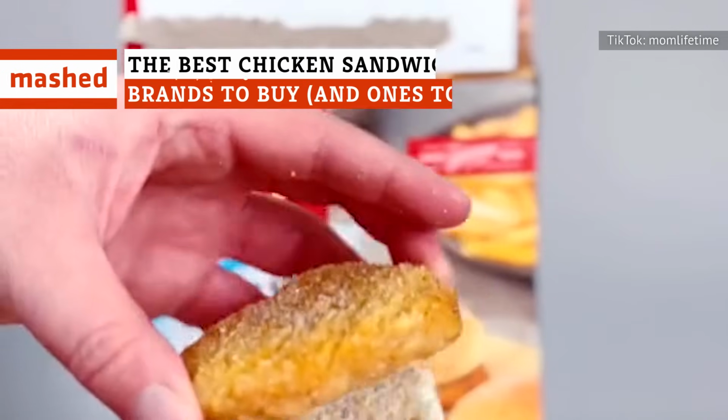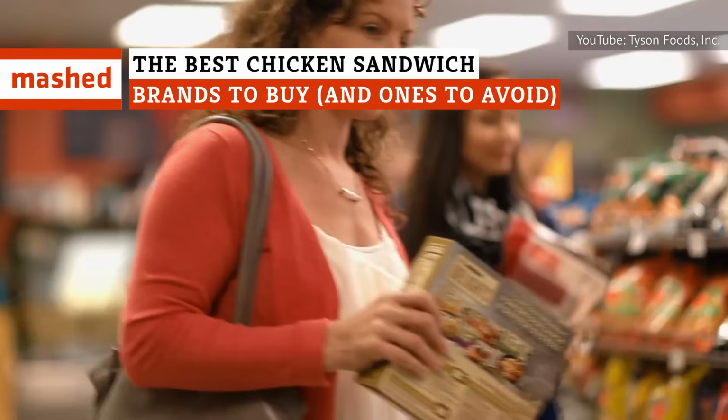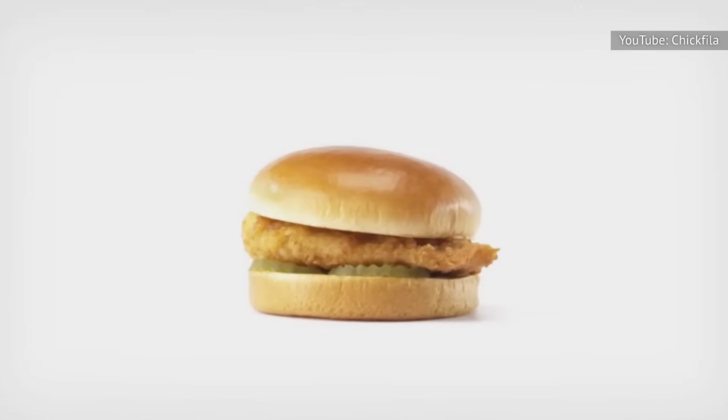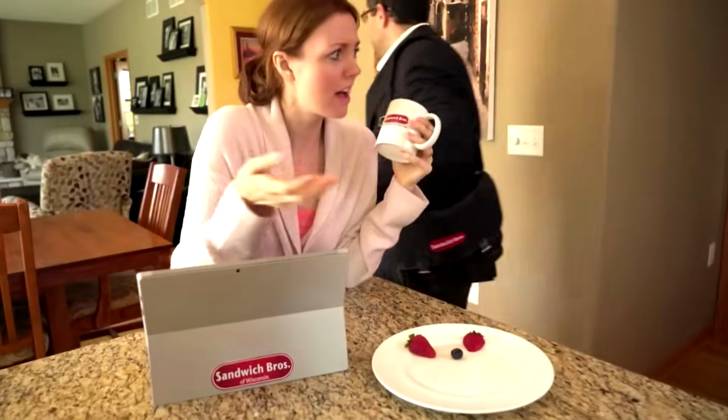In the mood for a chicken sandwich but don't want to mess with the drive-thru? When you're cruising the frozen food aisle, you're going to want to avoid spongy patties and grab a real-deal Chick-fil-A dupe. Here's how the brands rank according to customer reviews.